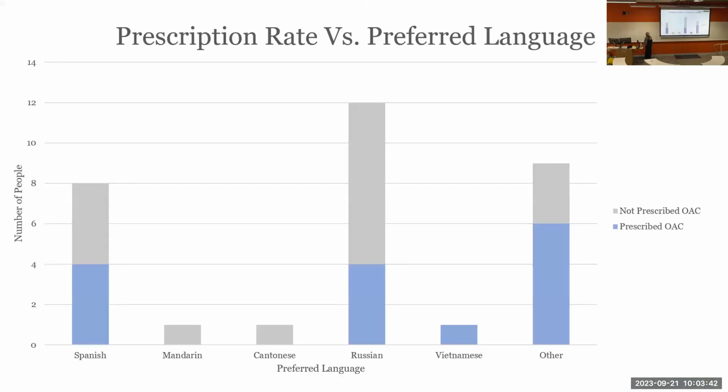We then looked at the prescription rate versus preferred language, as you can see. And we didn't only look at Spanish, we also looked at other languages as well. And in the gray, you can see it's the patients who did not get prescribed, and in the blue is the patients who were prescribed. As you can see, for the Spanish patients, 50% were prescribed, 50% were not.